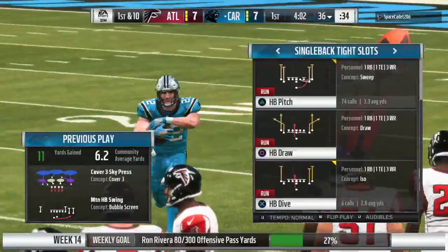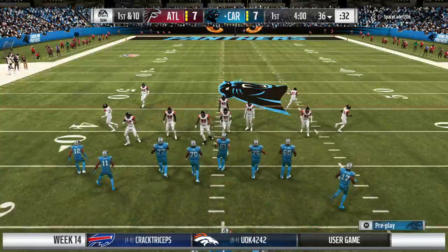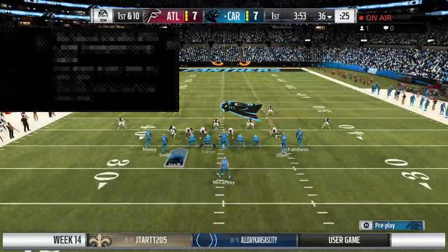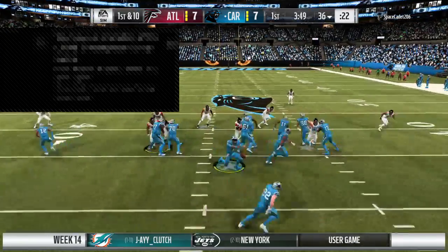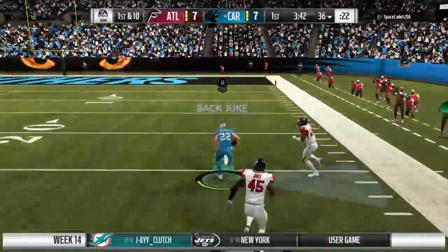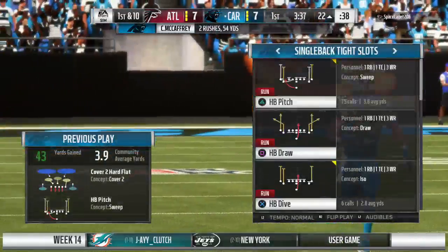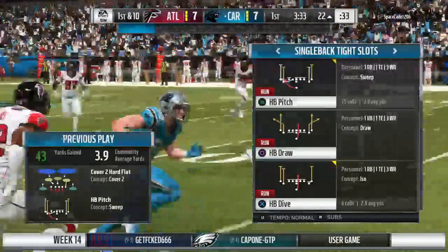A drive starting with a first down, 11 yards on that pickup. Here we go. So from the 36 now, 1st and 10. Back to the ground on first. It's McCaffrey. Finding some room at midfield. And he takes it all the way down to the 22. A big play there from McCaffrey. 43 yards on the ground.